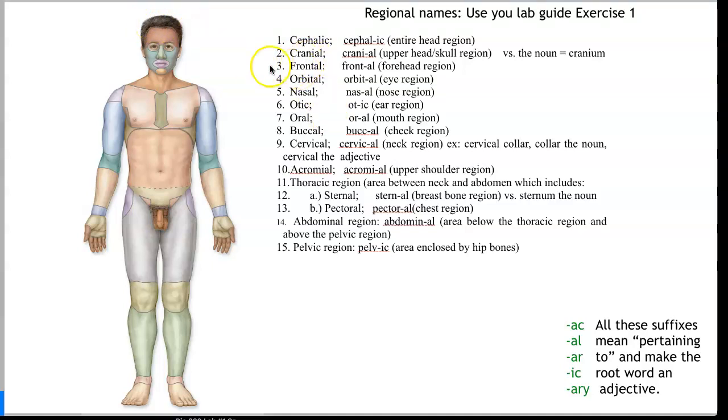The frontal region. The frontal region right here. You've heard of frontal headaches? What kind of headache? A frontal headache. It ends in A-L, means it's an adjective. Orbital region. So we are looking at the eye. So you would circle the eye and put a number four by it. Orbital region.